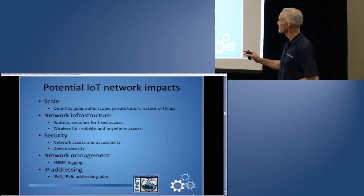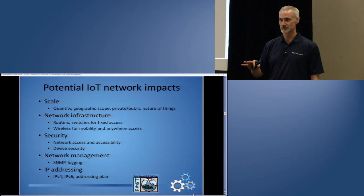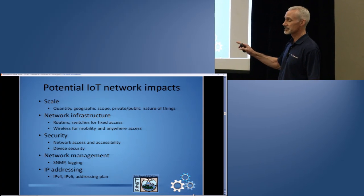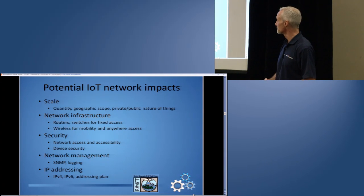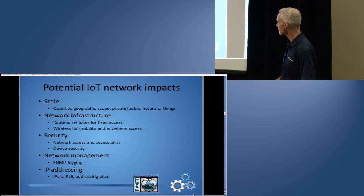But the scale is going to impact, well, now I've got all these things that are on my network that I have to take care of and keep an eye on. So that's one aspect, whether it's private or public, again, whether you're going up through the enterprise cloud or through the internet or both, your network infrastructure to support those things. So there's border routers, for example, among other infrastructure that you might require.